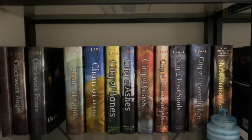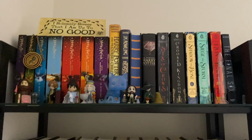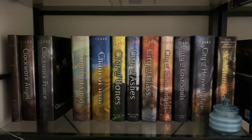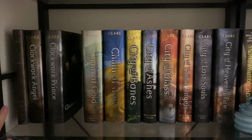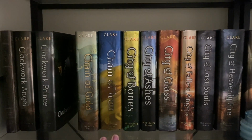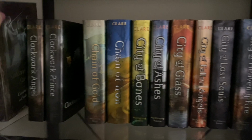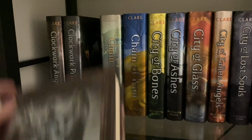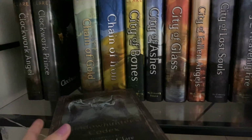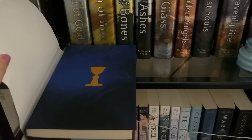They've moved from the last time they were in this video. They were obviously up top, and now I have moved them more to eye level for me, I guess. So I'm gonna just go through them all because there are a lot and I love all my hardcovers. So I have the Shadowhunters Codex over here, of course. It is so beautiful without the cover. Like, look at that.